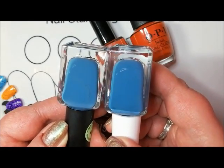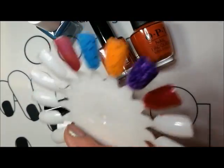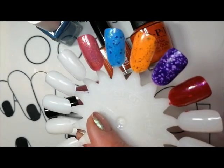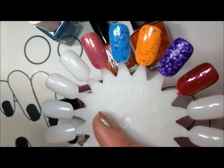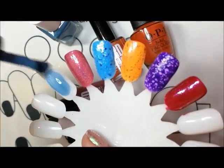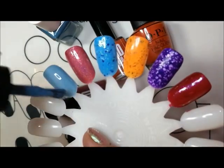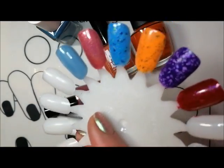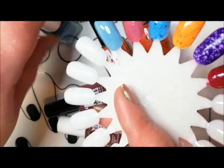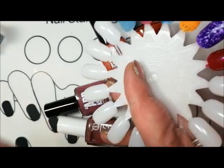I think perhaps the green origin might be a bit brighter, but I've also got a feeling, from what I can remember, I know I've definitely worn the Barry M, that the formulas are very different. So this one is the Trend It Up. Yeah, it's quite sheer, but I think it builds up quite well. But it is quite sheer on the first coat. So that's the Trend It Up and the Barry M Green Origin Salt Lake.